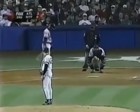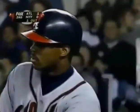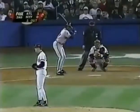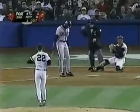And now it's first and third, one out for McGriff, who is 3 out of 6 in this series so far. He's already driven in a run tonight. Perfect pitch, strike one.